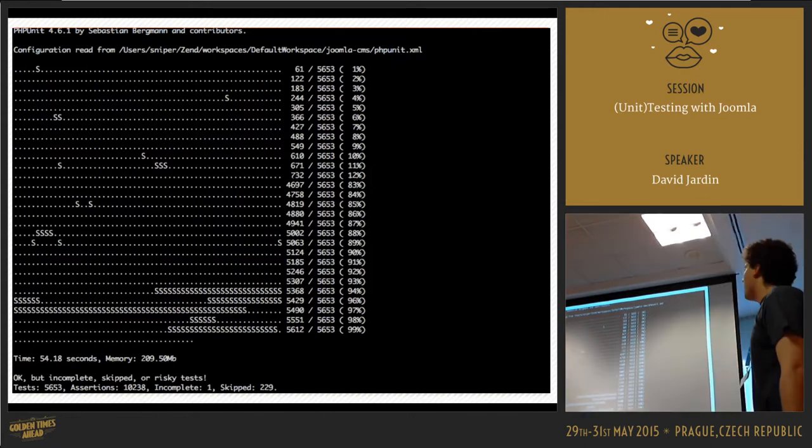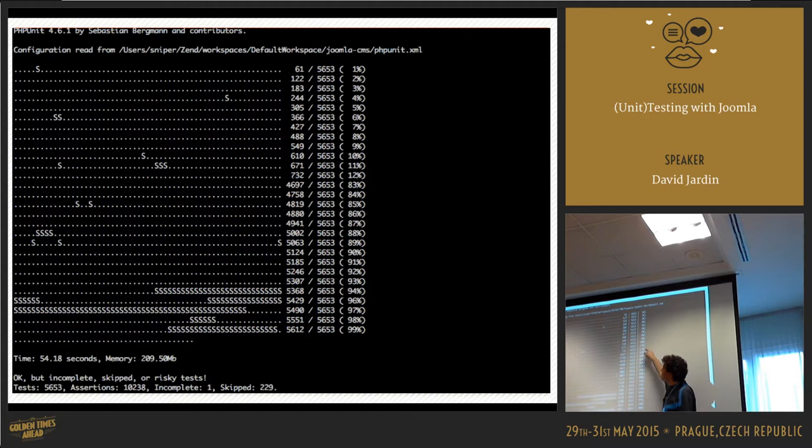Running the test suite looks like this. You might notice this little gap in between. That's just to get it on one slide. So that's the jump. Each and every dot is one successful test. We've got S's here in between. An S is a skipped test. We've got R's. R's are risky tests. And the really bad ones that are F's, which is a failed test. That's the meaning of those.